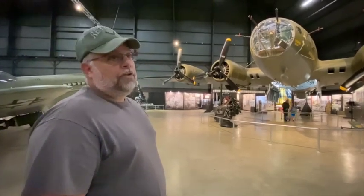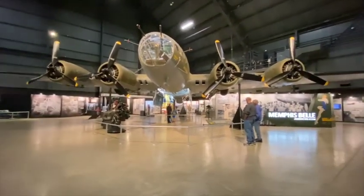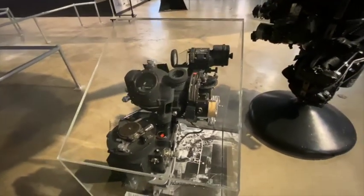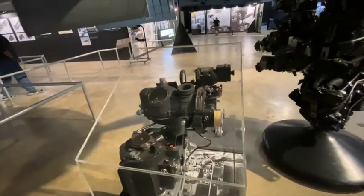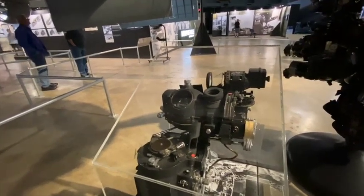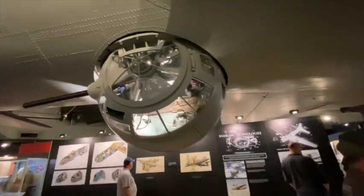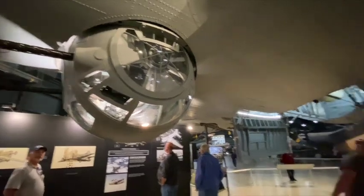Yeah, it's so cool to see the history right here in front of you. The infamous Norden bombsight. They wanted this so bad. Japan, and I know Japan for sure, but I'm not sure about Germany. Yep, there it is right there. It's the tail gunner for the Memphis Belle. I guess maybe not just the tail gunner. I suppose it could go both ways.